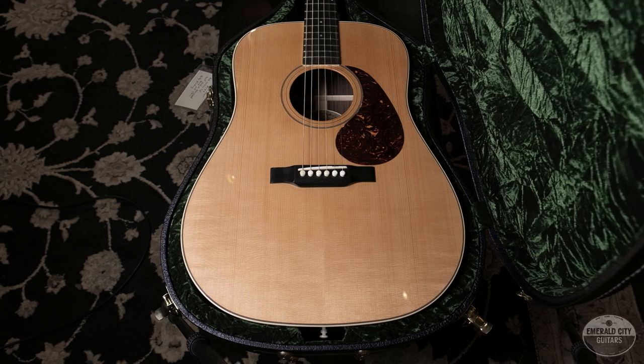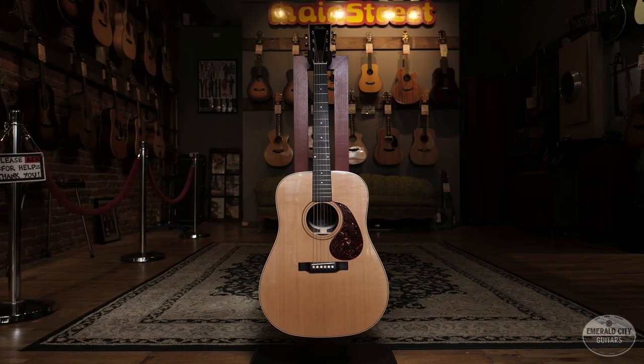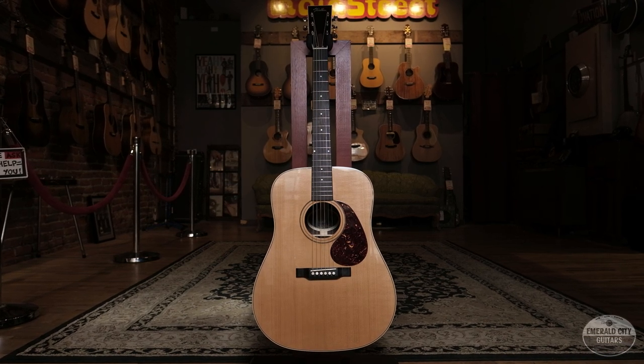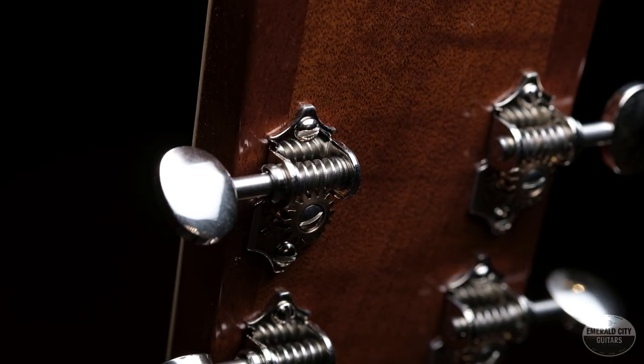Now, John's been building his amazing creation since 2005, and this model here is a pre-owned Lochsa River model. And as you can see, it's a square shoulder dreadnought, reminiscent of a D28 style instrument. So it's got the red spruce top, the Indian rosewood sides and back, mahogany neck. You can see those vintage style Waverly tuners on there. Just an outstanding model that John does out in Montana.